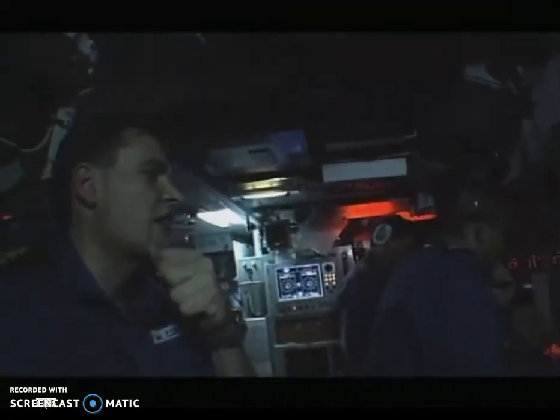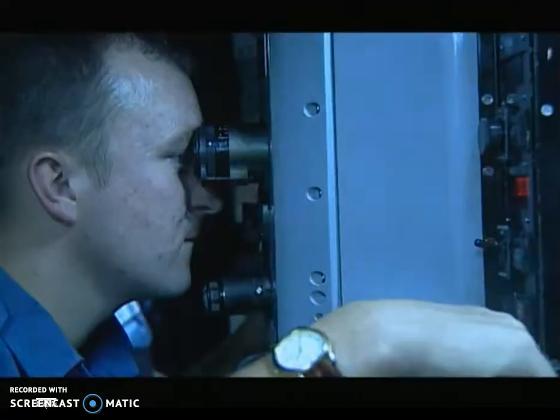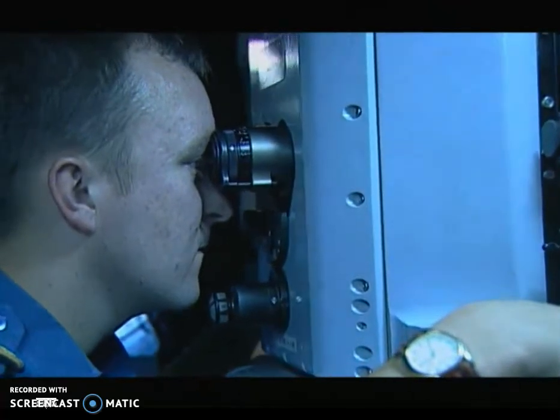Right team, this looks like this contact is close. Check he's not visual through the periscope. And with a target like this, very close range, what we're trying to do is fire our weapon, which is actually very fast and a highly capable weapon, but make sure that our own submarine is not at risk from that weapon, and we're using it most effectively to actually attack the target. Every member of the team has to play their part. It's teamwork at its very best.